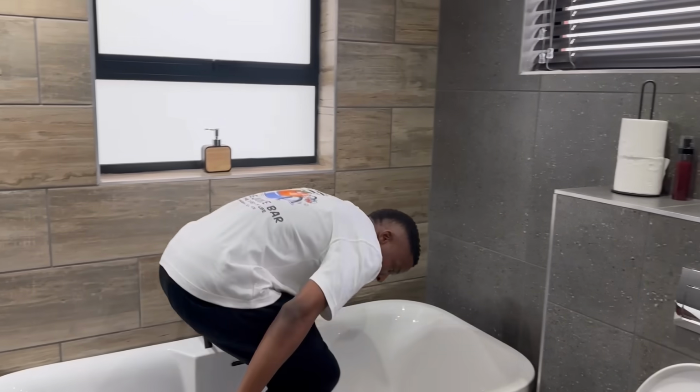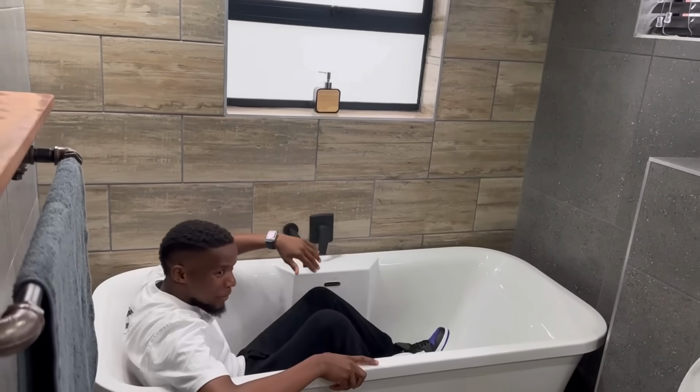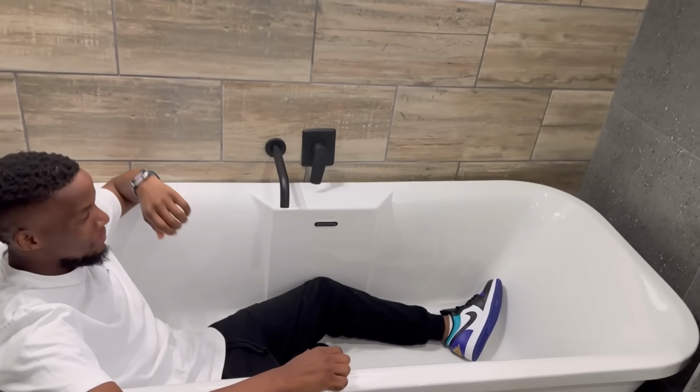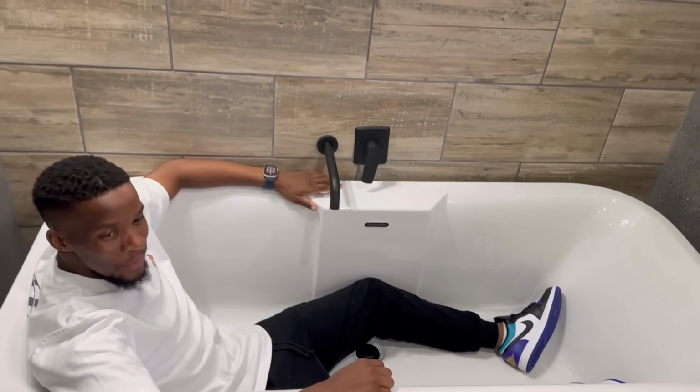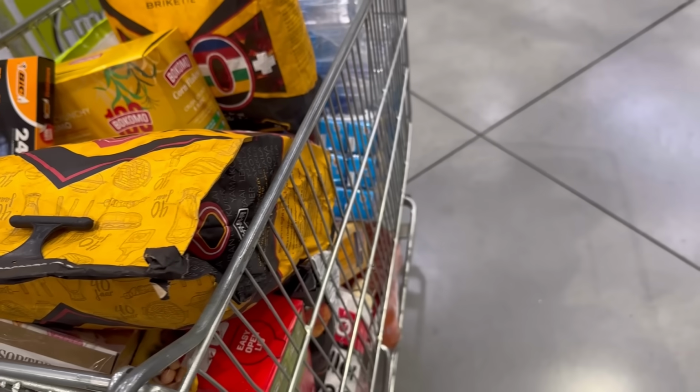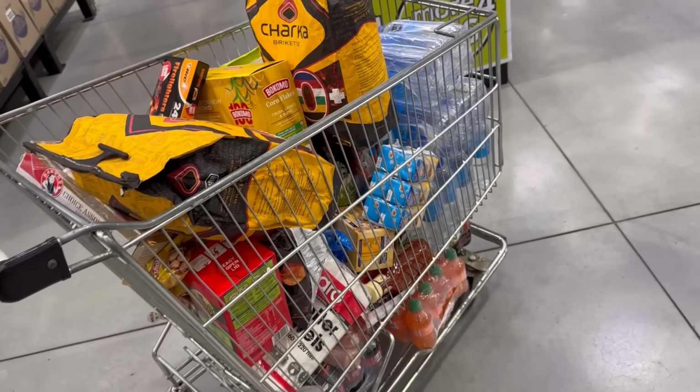But the main thing here is the tub. This is that tub that says, I have money. Bathing is not even about bathing anymore. It's just about relaxing. You just do it for fun. Imagine bathing for fun, guys. Proper stuff. Now, because I drive a bakkie, I was in charge of handling all the stockfell items.